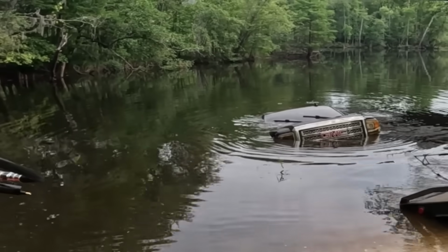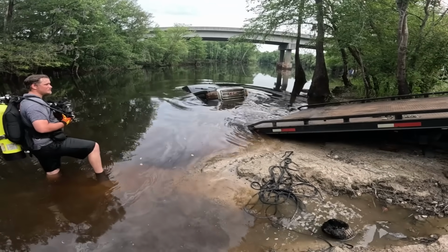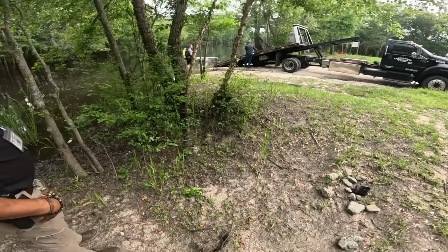Damn. Oh, the cable snapped. Shit, nothing ever goes smooth. Oh, rusty ass cable snapped. At least we got it here.